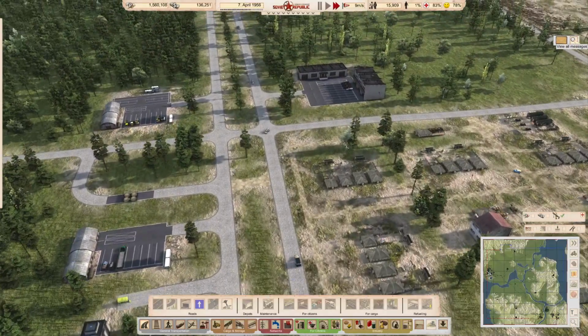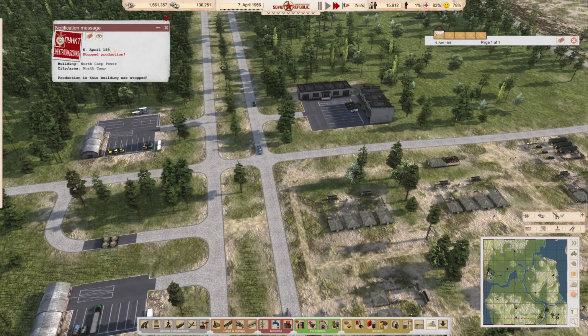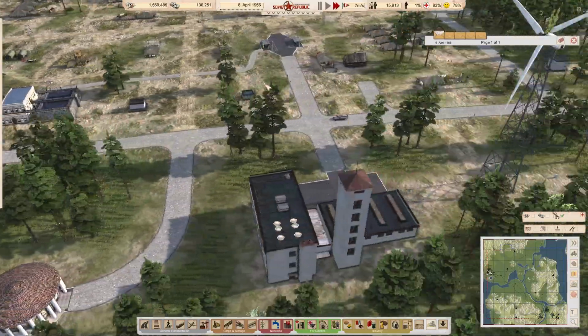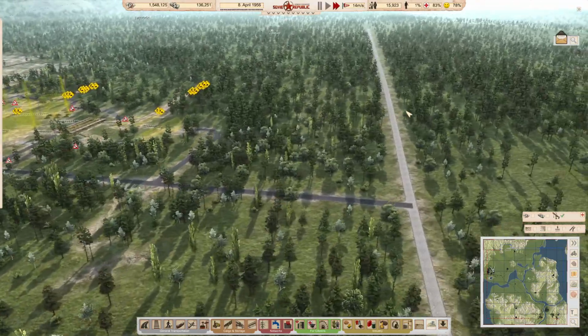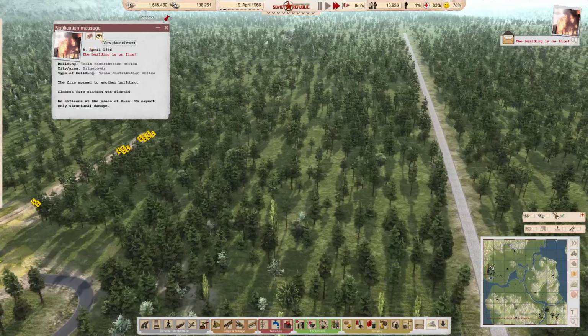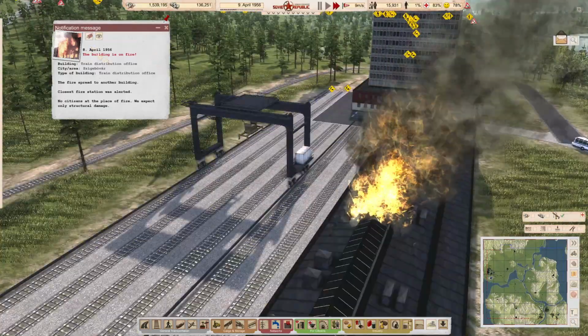Such things. Let's have a look at our messages. Oh, look at that. That's dropped production. What's this? Yes, this power plant here. That's a bit of a problem. Now, I do feel that what I really need to think a little bit about is a proper power plant in here. Oops, we've got a building on fire. Where that actually is. Oh.